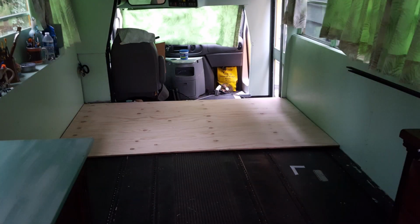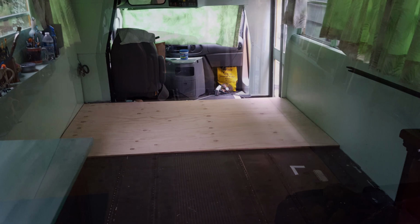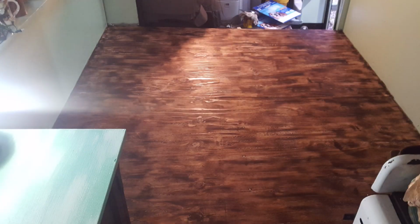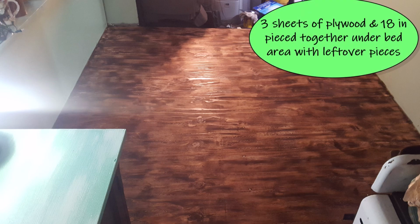So I love my floors. I used cheap plywood. I had Home Depot cut it to size, and then I brought it home, fitted it, and marked out the couple of cutouts that had to be done. I took it out, cut the cutouts with a jigsaw, brought it back in, fitted it, and it worked. So I took it back out, sanded and stained the plywood with leftover multiple brown stains, and then I put it in. And I love my floors.